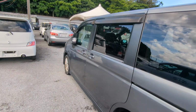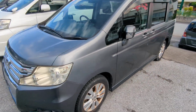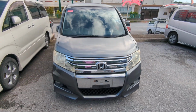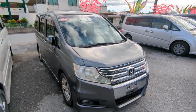This Honda StepWgn is an 8-passenger vehicle in the 500 series category, so the mid-size category. Road tax per year is going to be 7,500 yen, which is about $55 right now with the current exchange rate. Road tax is due every April-May time frame. So we're going to take care of the 2025 road tax for you. You won't have to worry about that till April or May of next year.